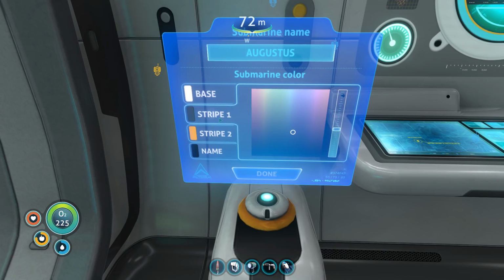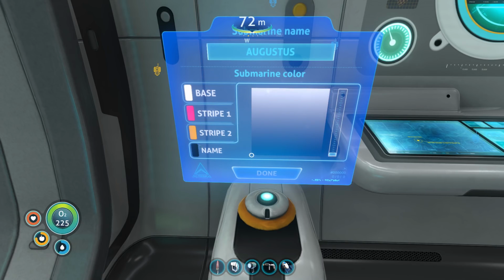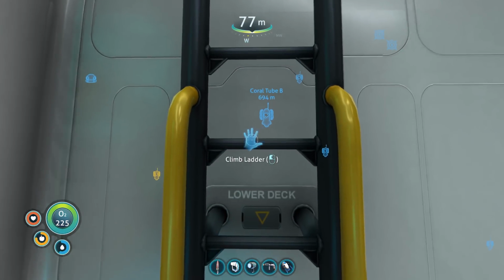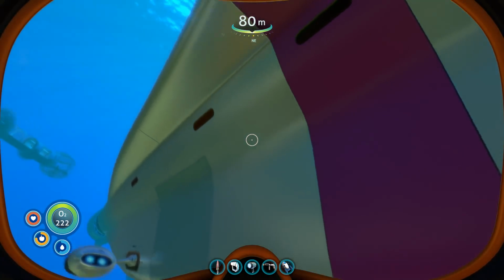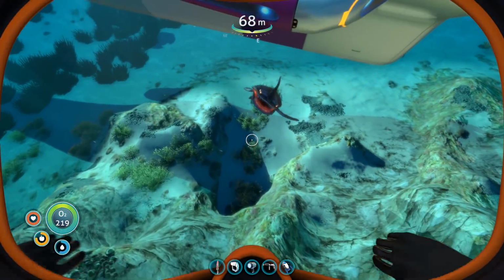Alright, so stripe 1, this is the one that needs to be the same color as Marcus. And I'm okay with the gold. And then that can be that. We are golden. Done. Let's pop outside and see how it looks. See if it's the appropriate Hadrian purple. A little bit bright. We can dim it a bit.